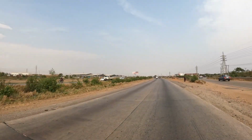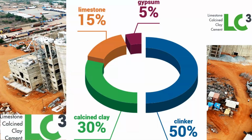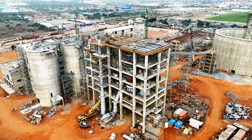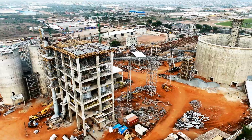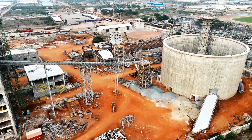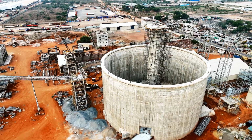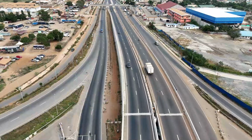Alongside familiar brands, the country has welcomed a new LC3, limestone calcined clay cement, wave, a landmark move aimed at reducing clinker imports, shrinking carbon footprints, and using more local raw materials. In April 2025, a $100 million LC3 plant was commissioned in Tema, described by industry press as the world's largest LC3 facility, operated by CBI Ghana, Supacem.